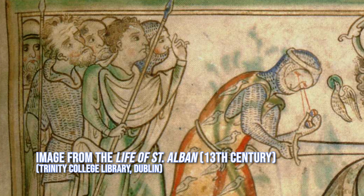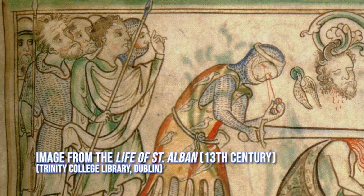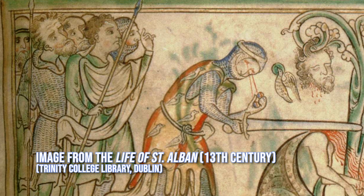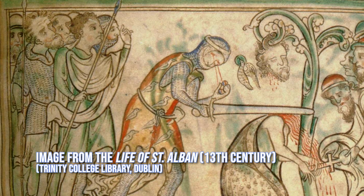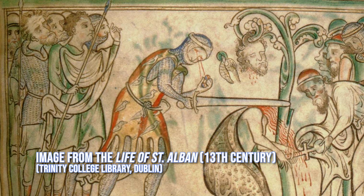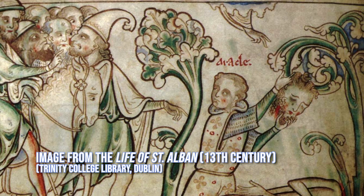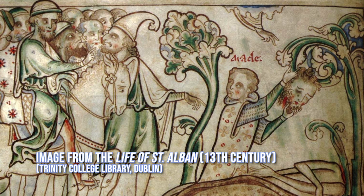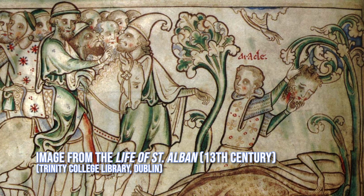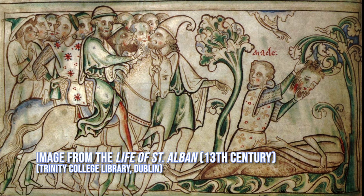to the Romans, who took him to the temple in the city, where he was ordered by a judge to renounce Christ and offer sacrifice to the Roman gods. He refused and was scourged in an effort to make him recant. When he would not, he was put to death. Alban became the first Christian martyr in Britain, and in the Saxon period, Verulamium was renamed after him, St. Albans, which is the name it carries to this day.